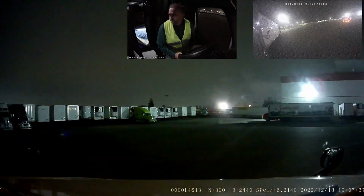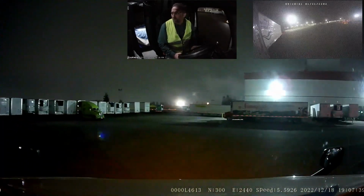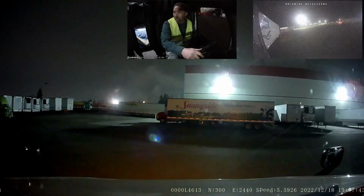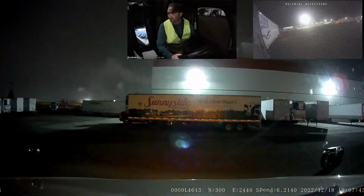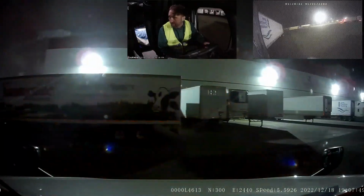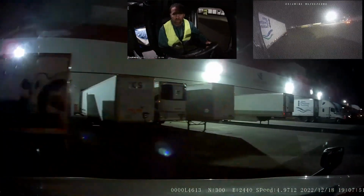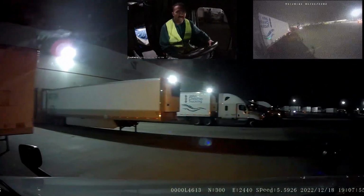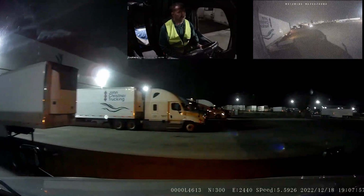Alright, so we're going to be docking in right next to a contractor pulling a JCT trailer. Right next to the door that this shag driver just pulled that trailer out of, actually. Now, I already got my doors open, so it's just going to be a real quick and easy straight on in.